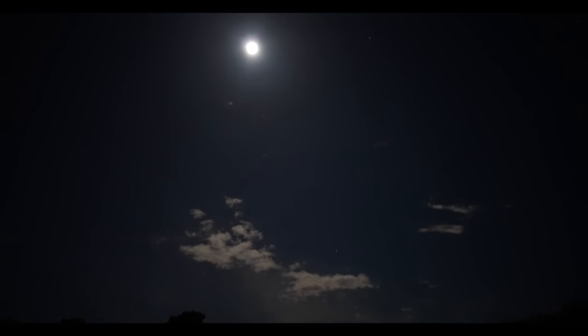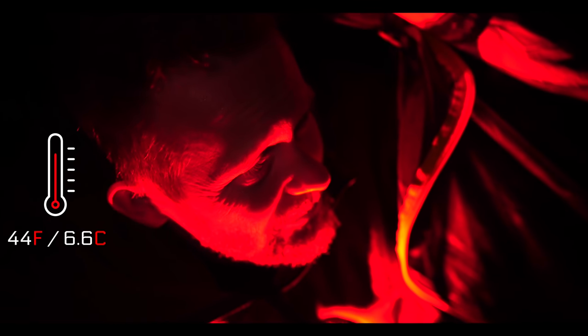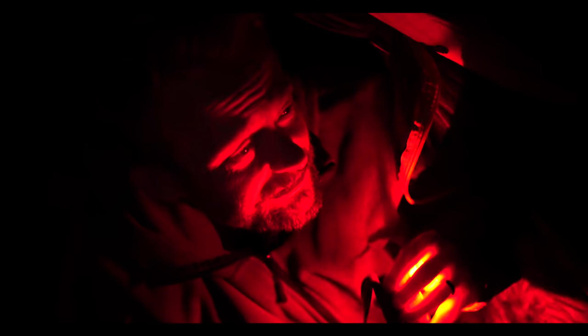Good morning, everyone. Four 30 has arrived. It is really, really windy. Temperature around 44 degrees. Extremely windy. First things first, I'm going to get the stove going. It's time for some coffee. Everything else I will figure out in due time.